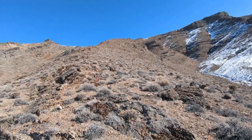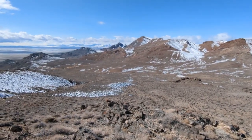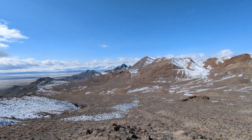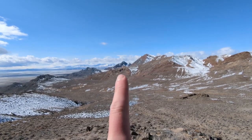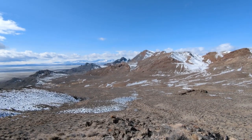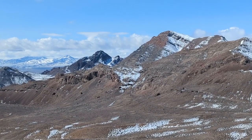Well, so far it's been a decent ridge walk. Nice views. That one's Richel Peak, and this other one is Volcano Peak. Volcano looks a little spicy to do in the winter. Slightly steep.